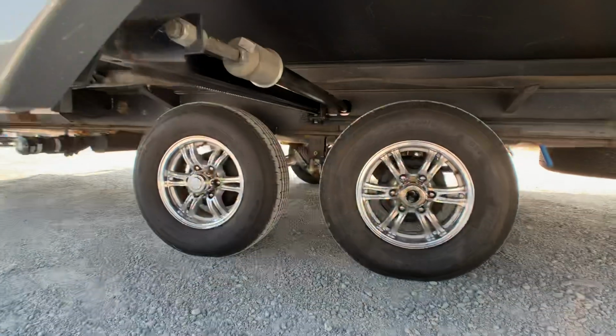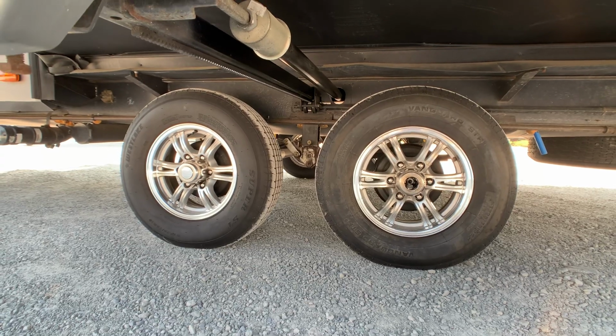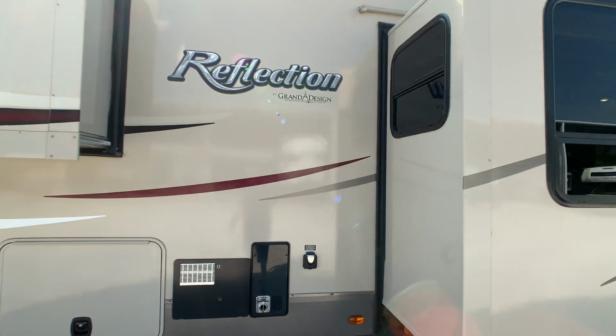There's going to be that hub I was talking about, the rear hub there. Just the cap cover came off. Anyway, probably a $10 part. And pop it right back on. There's your reflection badge there by Grand Design.